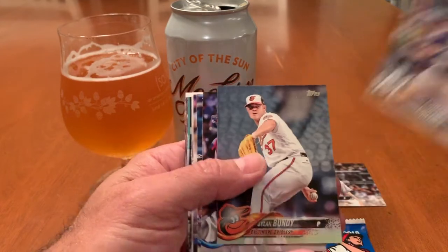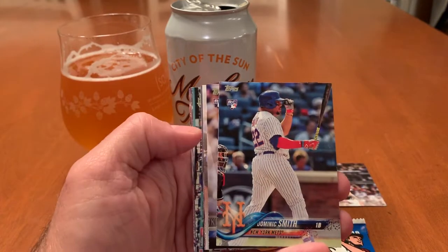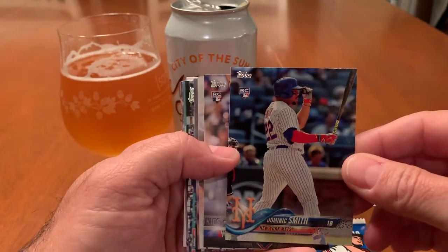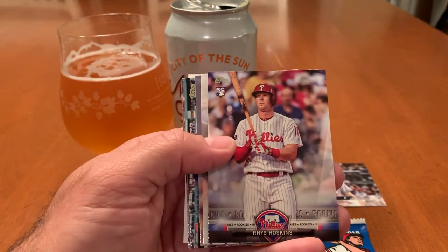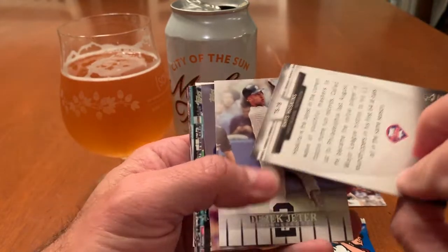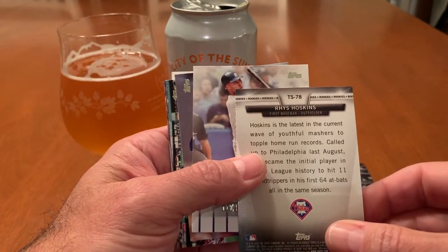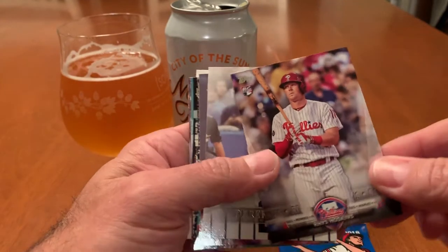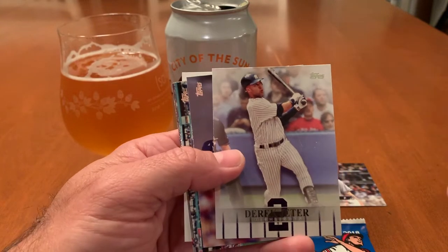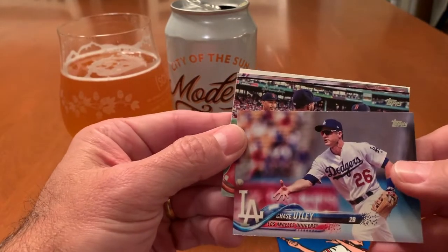So here we got Brett Phillips, Dylan Bundy, Starlin Castro, a Dominic Smith rookie card. Nice for my PC. I'll take that. So that kind of makes it worth it. Oh, Rhys Hoskins. And this is a... I forget what they call these. It's an insert series, but that's a sweet card. Rhys Hoskins rookie. So we got a Derek Jeter insert. Always good to have Derek Jeter inserts. All right, cards of his of any kind.